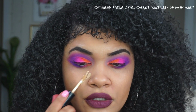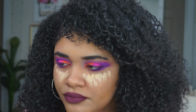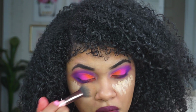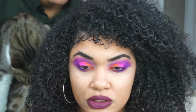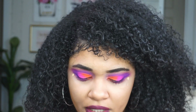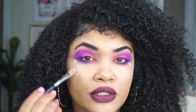Now we're going to use our concealer, same thing we used before, just to sharpen and clean up. Need to sharpen this. Okay, now we're going to clean up and sharpen the edge here.